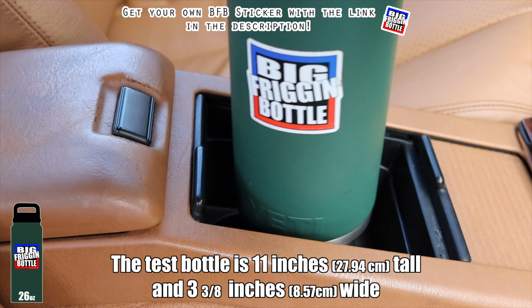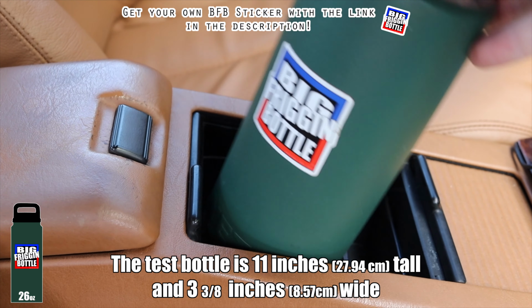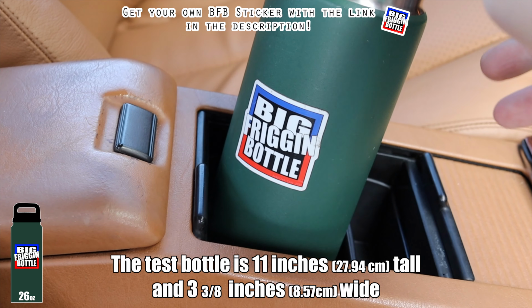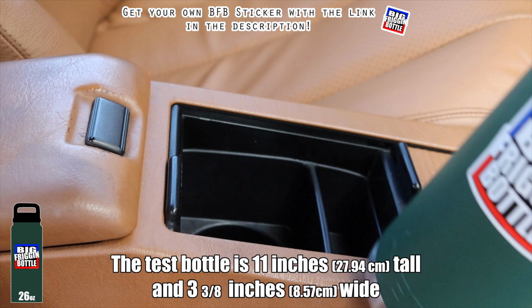So we'll do a big friggin' bottle test here in the 500 SL, and it fails. Not only because the cup holder is not wide enough, but it's at a weird angle where the actual top of the cup holder kind of hits the top of the bottle. So the 500 SL from 1992 fails the big friggin' bottle test.